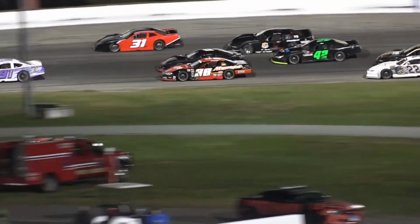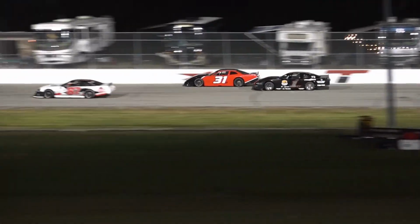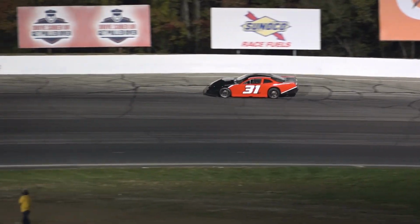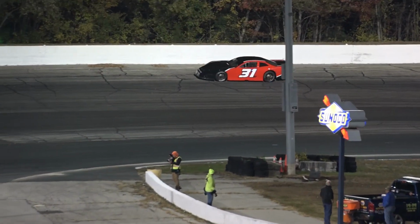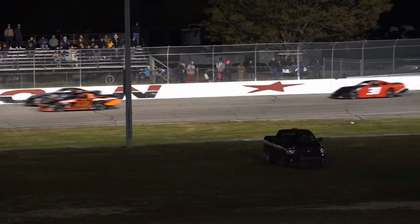Trouble for Brody Monahan, stacks him up and trying to get back to speed on the backstretch, and totally held up the number 1 over there. Monahan has trouble for the 31. Monahan's got a problem, and that red and white number 31 is going to come to a halt up there in turn number 3, and it's going to draw the caution here with 3 laps complete. Underway in the late model division.